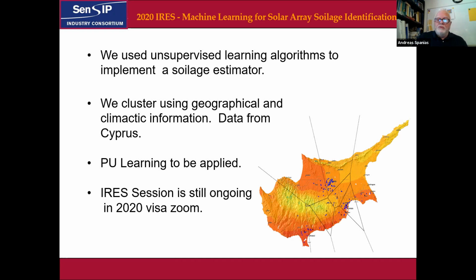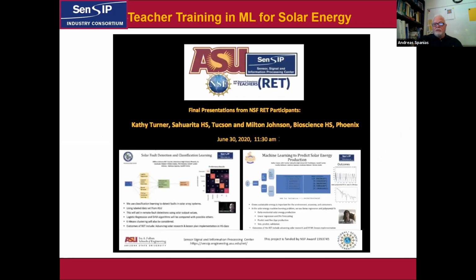And you see here the island of Cyprus is in the Eastern Mediterranean, a small island, but the climate is very similar to Arizona in many ways. It's a dry climate, and it's kind of ideal for solar installations, and there's a lot of that going on now. I should also tell you that we engaged 2 teachers from local high schools in Arizona, and these teachers worked very hard, and they had good outcomes from their research that we hope to publish as well.